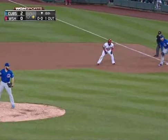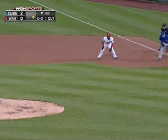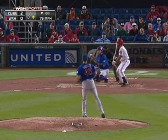Bet Pat Hughes remembers that. I bet he'd get the pitcher if I asked him. Probably remembers the pitch. There's a backdoor slider, Len. Exactly.